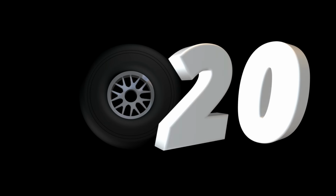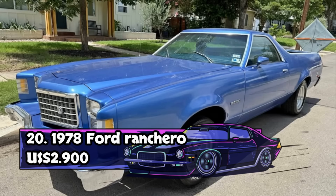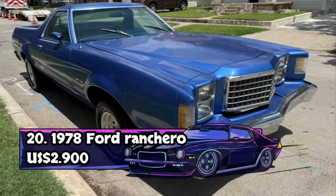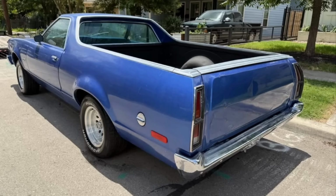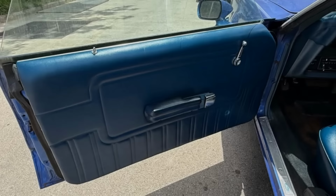Number 20. This 1978 Ford Ranchero, offered at just $2,900, presents an ideal foundation for a custom build, restoration project, or drag car conversion. Located on the southeast side of San Antonio, Texas, just outside the 410 loop, this Ranchero is being sold as a roller, meaning it comes without an engine or transmission, but includes several appealing features that make it a worthwhile candidate for someone looking to start a personalized project.